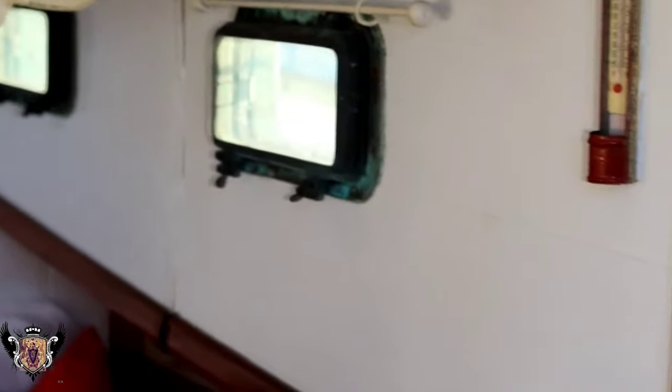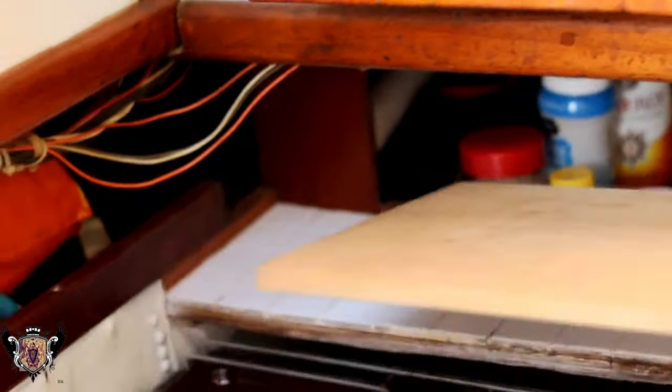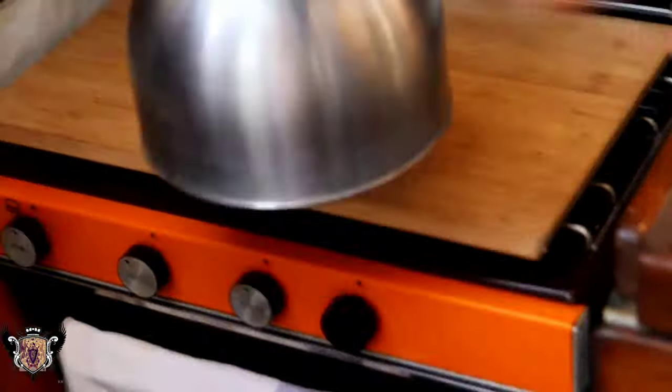Down below, Deliverance is a lovely little vessel. She's in the 1940s range of design, so a little more Spartan than you might find in a modern vessel, but really nice for those looking for that classic sailing experience. We've got a double berth here, two singles all the way forward, and a nice full galley. Stove, oven.